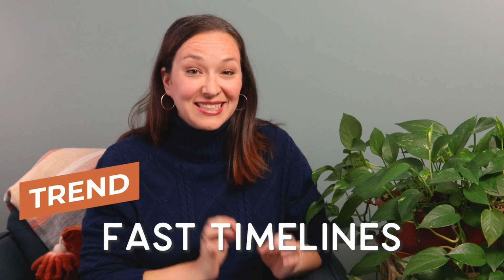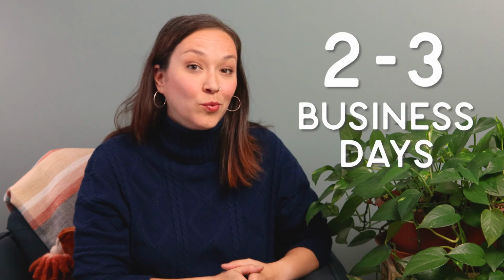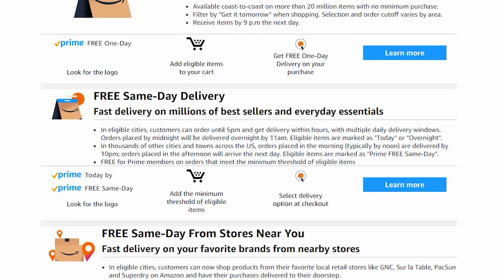Next is fast timelines. US consumers specifically are used to receiving orders within 2 to 3 business days from when they place that. Thanks so much, Amazon, for that one. It can be really hard to compete with Amazon specifically in their shipping times. A lot of times you can get a little bit of leniency being a handmade business, but you want to make sure that you're getting your actual items out to consumers quickly whenever they purchase from you.